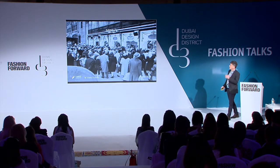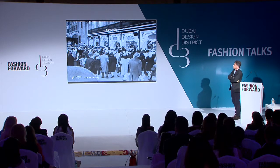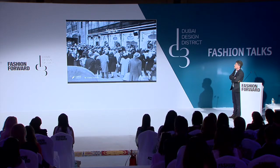This is one of the first pictures of Macy's, the first department store in the USA, as you can see, with the crowd looking at the Christmas window display.